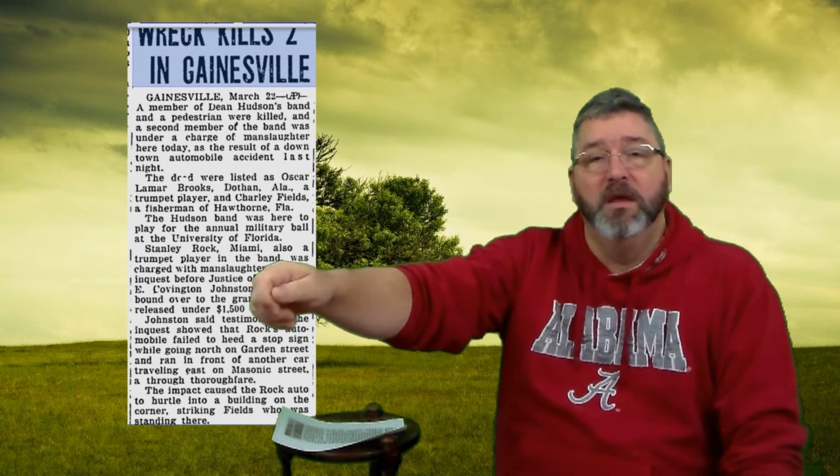Lamar quit, basically, and Dean had asked him to come back for one final show. They were playing a military appreciation show in Gainesville, Florida. So he was down there, he played the show, and then that night was in a car being driven by one of the other trumpet players. Now, the guy ran a stop sign and was broadsided, and the car was knocked into a pedestrian and then into a building. This was March 22nd, 1947. Now, at this point, Papa was 32 years old, so they were all adults.